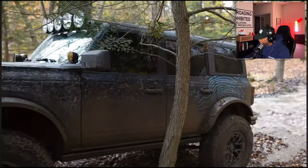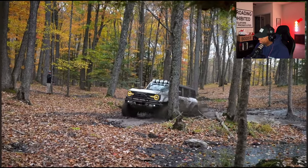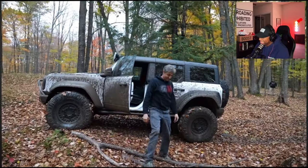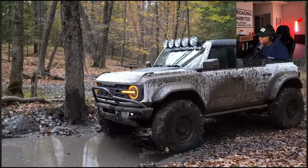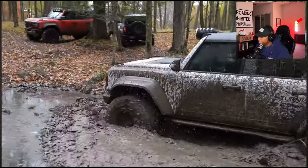About to go into the tree. Good, good, good. You dig all right there. No problem. That thing looks nice, just them big fender flares. I mean, I can give the Bronco a little credit. It does look like a beast. I give it that. The Bronco looks like a beast.